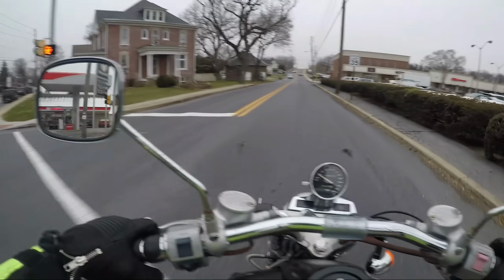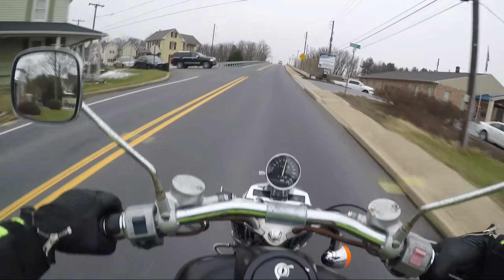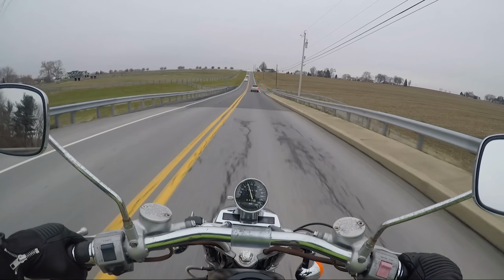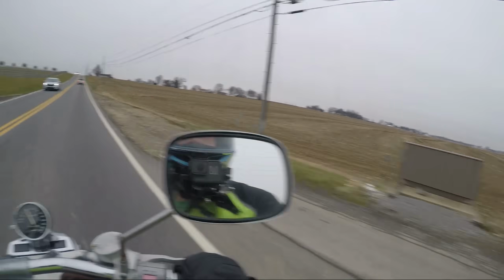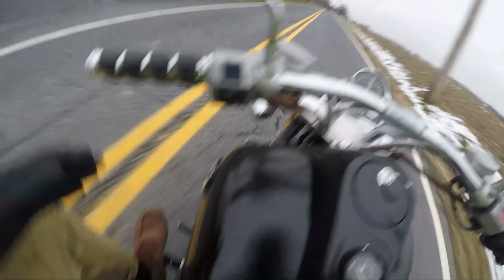All right, well, we know we got gas. Looks like we got ourselves a runner. Let's go back to the shop. Man, I want to drive to that field. Let's take the choke off. See what that does.